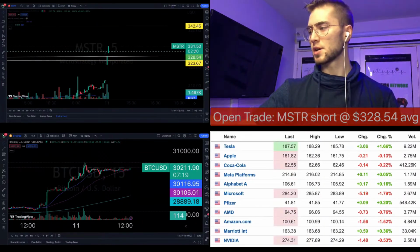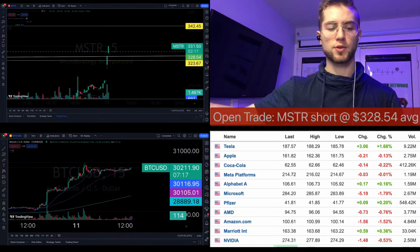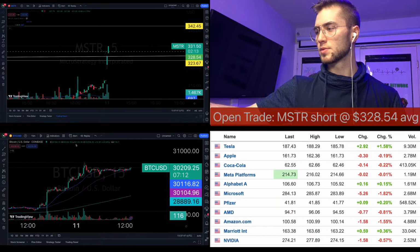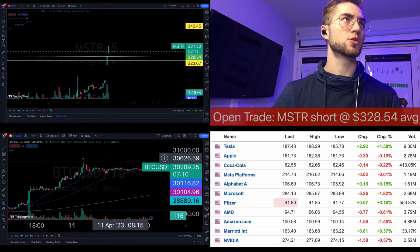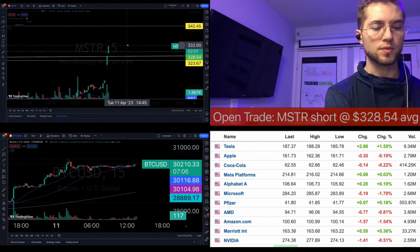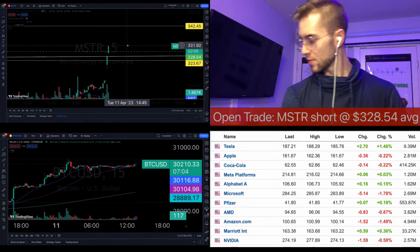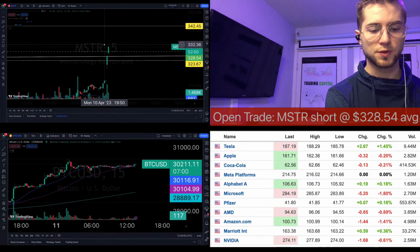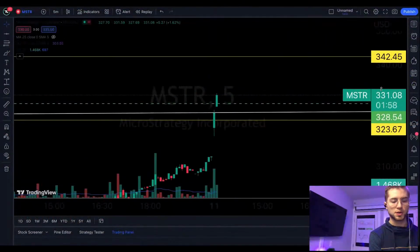So MSTR is definitely acting well right now. Bitcoin's acting well. Nvidia's under a lot of pressure, so is Apple. Next add level on MSTR is a 332.50 pierce.